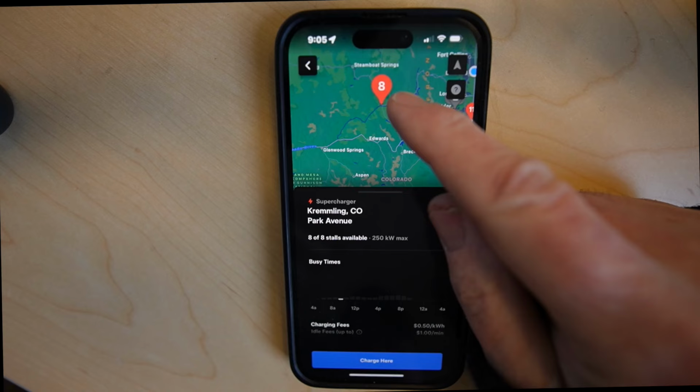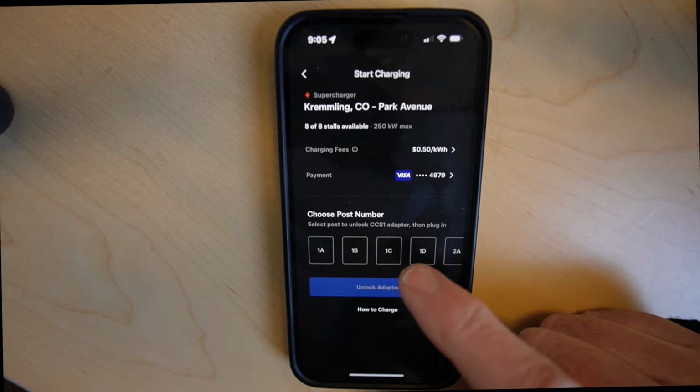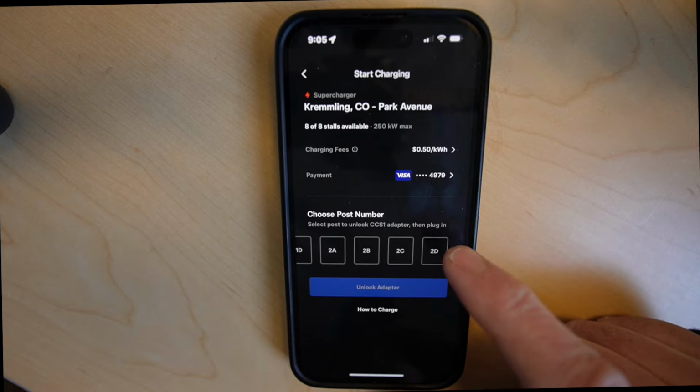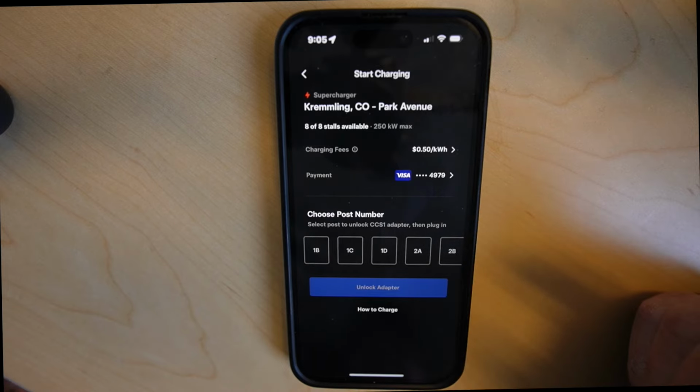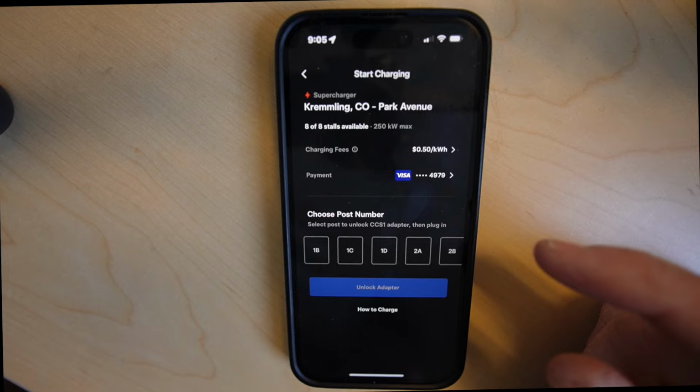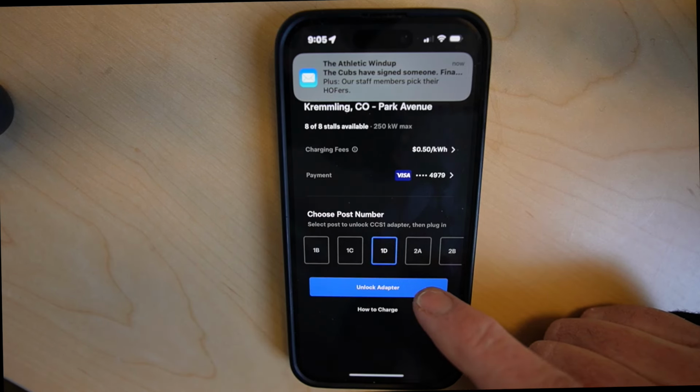So, but now I've got Magic Docks there, and all I have to do is drive there, right? Click charge here at the bottom of the screen, and just choose my charger. These are all the chargers there that have Magic Docks. That's a lot of chargers compared to what you normally see at Electrify America. You know, there's one down near Denver that has 15 Magic Docks. It's beautiful. All I do is tap on which one I'm at, click on that button, unlock the adapter, and plug it in my car, and then just hit start charging, and you're done.